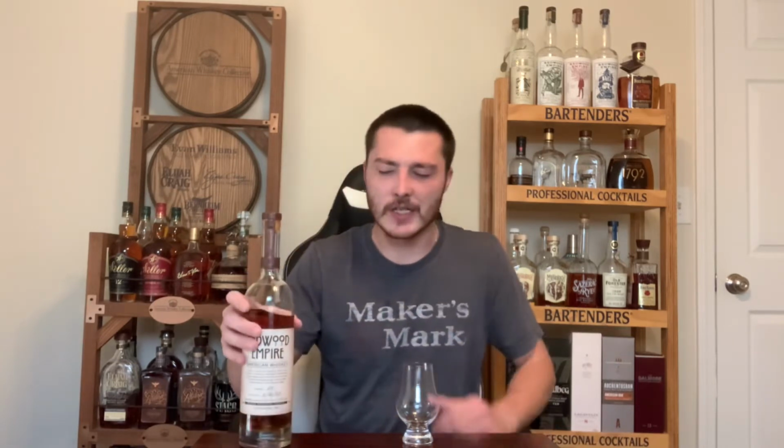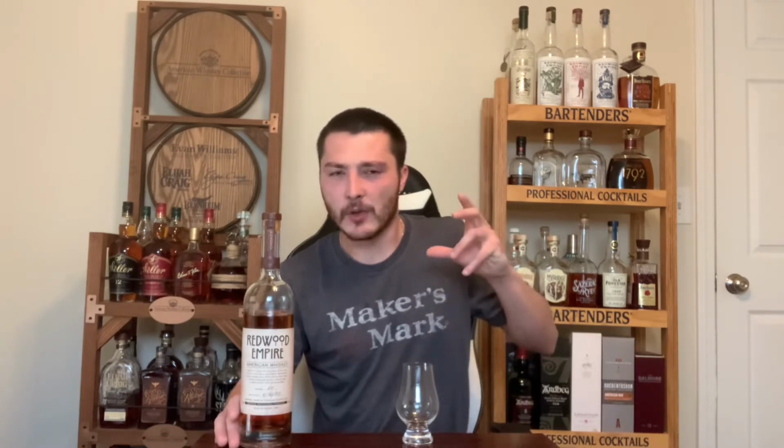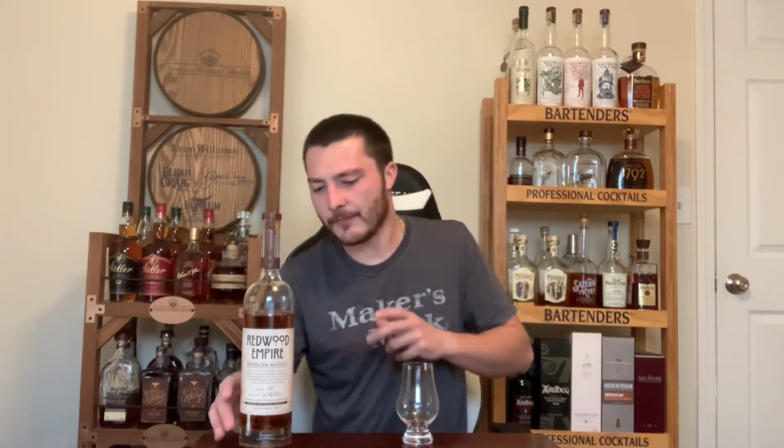So the mash bill on this is like 40% sourced bourbon. I believe it's 60% of their own rye, and they have the actual age statements of the whiskey. It says select lots of 11, 5, and 4-year-old bourbons, so it's 40% bourbon, blended with 3 and 2-year-old rye, 60% rye. It says ultra smooth with unrivaled complexity and character.